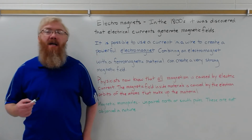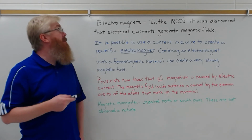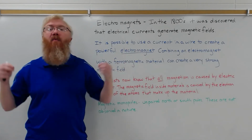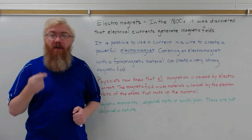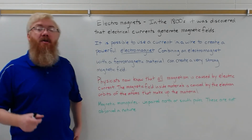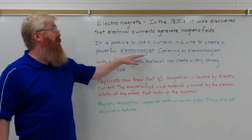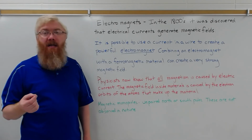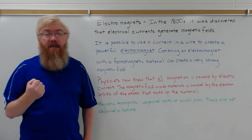Now, magnetism doesn't just come from magnetic materials. In the early 1800s, it was also discovered that electric current, so taking a length of wire, copper or aluminum wire, and sending electricity through it, also generates a magnetic field. So it is possible to use current in a wire to generate a very powerful object called an electromagnet. An electromagnet is an object that uses electricity to generate a magnetic field, to create a magnet.